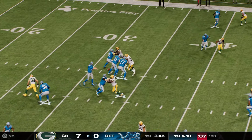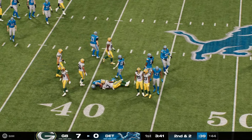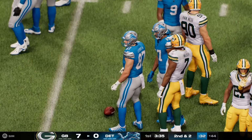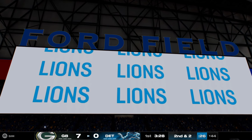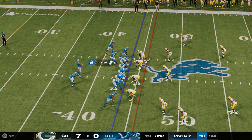Again, Goff. That's caught. It's Sam LaPorta. This will be stopped about 2 yards shy of the marker. 8-yard gain, 2nd and 2. Nice rhythm throw there on first down. He located his tight end, made it a nice easy pitch and catch. Hoping he can break a tackle or two. Wasn't able to do that there, but still good yardage. From the 44-yard line, here's 2nd down and 2.